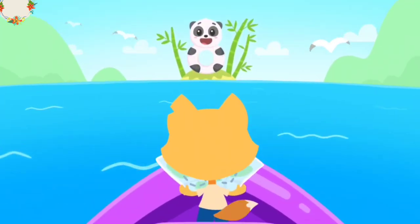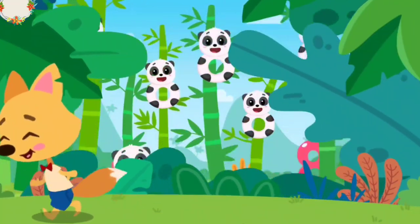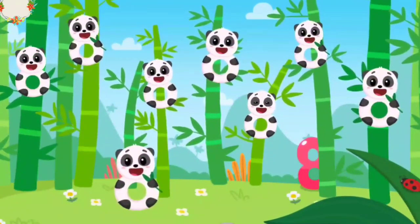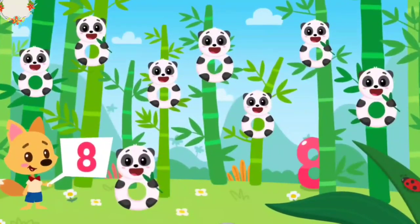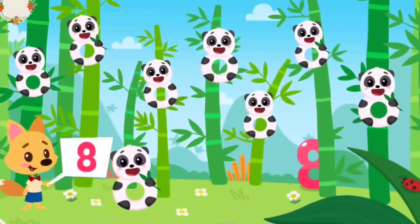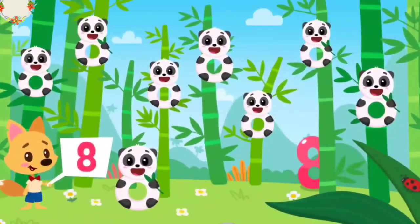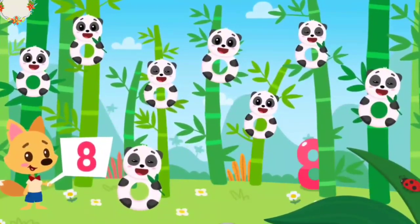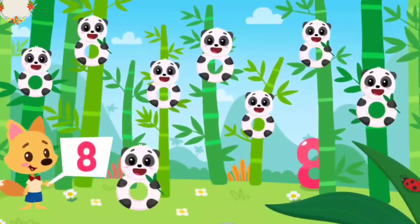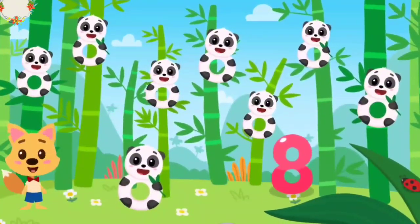On this island, we need to find the number 8. One, two, three, four, five, six, seven, eight pandas. And here's the number 8.